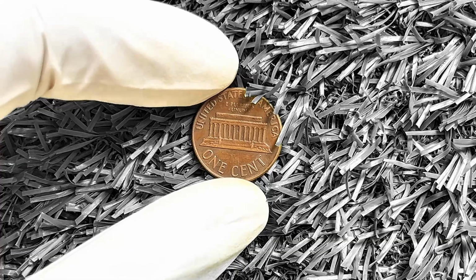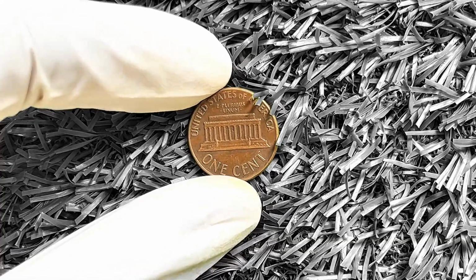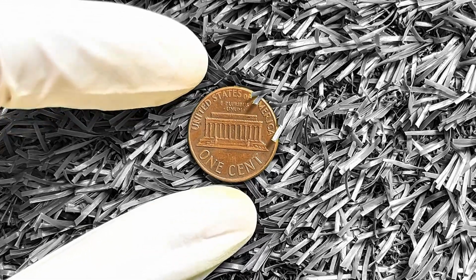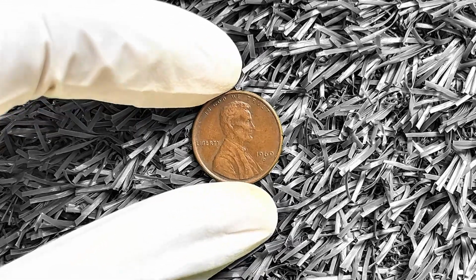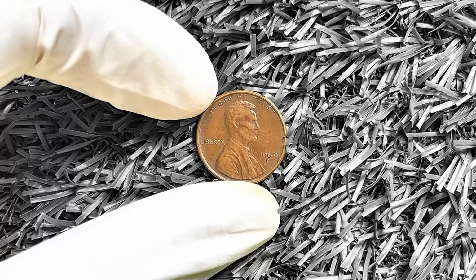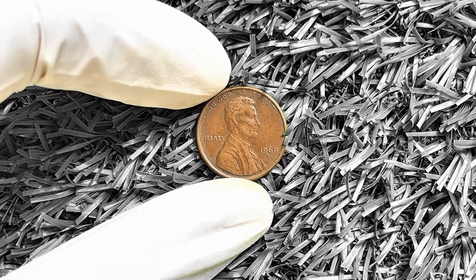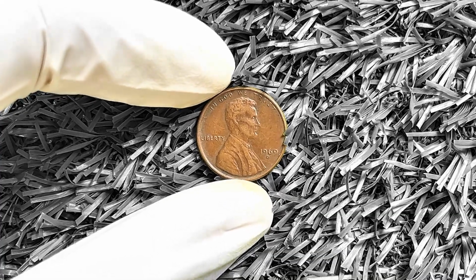To wrap things up, the 1969 Lincoln penny could be more valuable than you ever imagined. It could be worth $995,000, or more. But only if you know exactly what to look for, how to authenticate it, and how to sell it. Don't let this chance slip through your fingers.